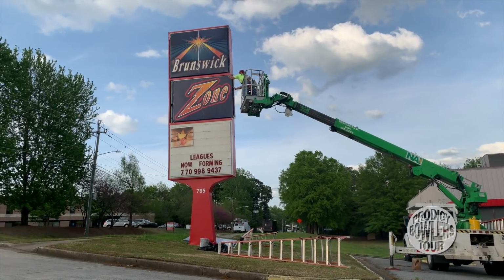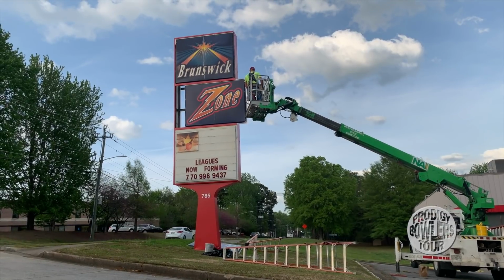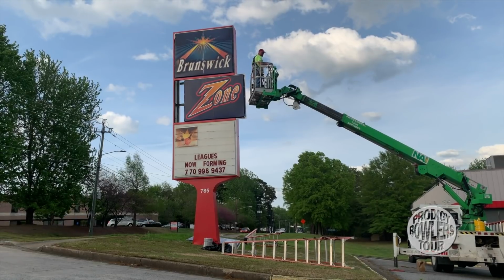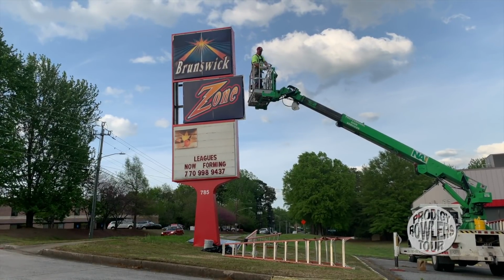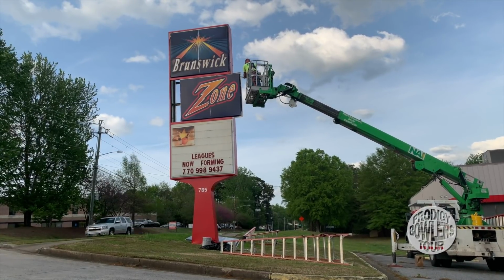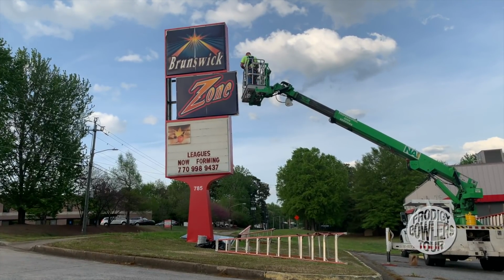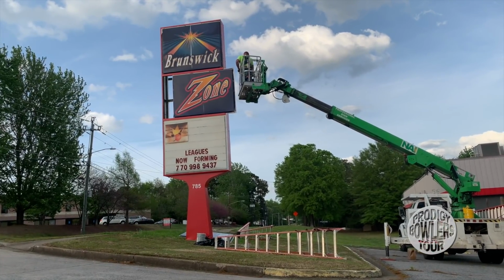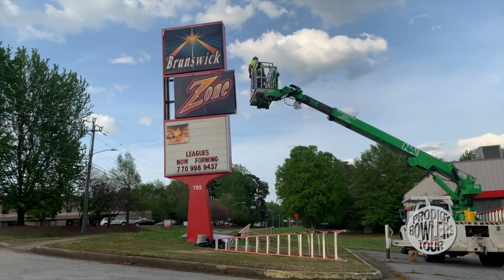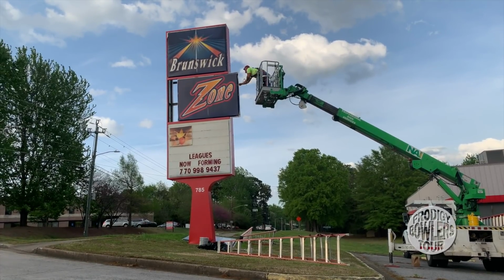And here goes the zone. These guys are amazing at how they do this. He's got some sort of tool he's grabbing it with. Maybe not. Maybe he's just gonna pull back a little farther. Be careful, dude.